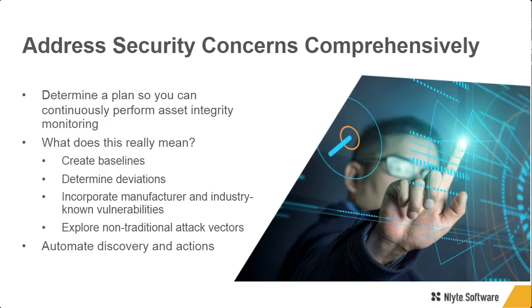And then do things like automate your discovery and actions. So what are the remediation tactics? What will you do when something does happen? Automate that. Automate your systems to know what to lock down, what to change, what to open up, whatever the particular case is that needs to happen as remediation. Automate that as much as you can.